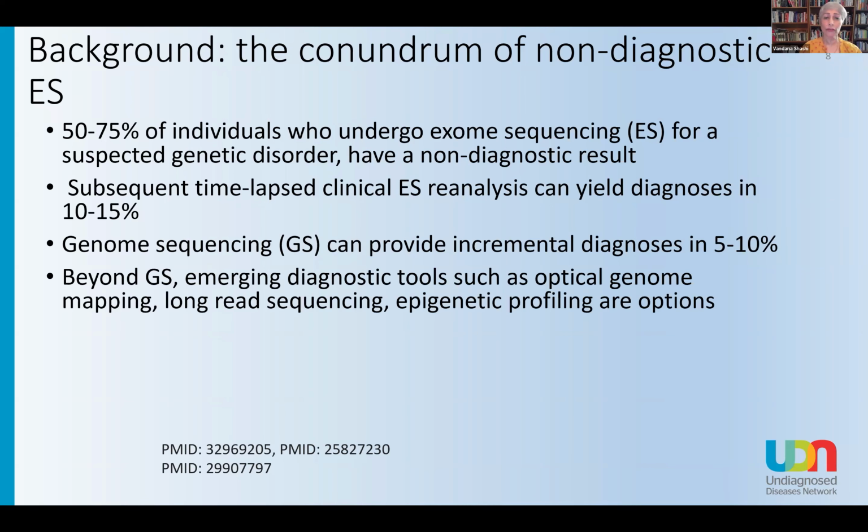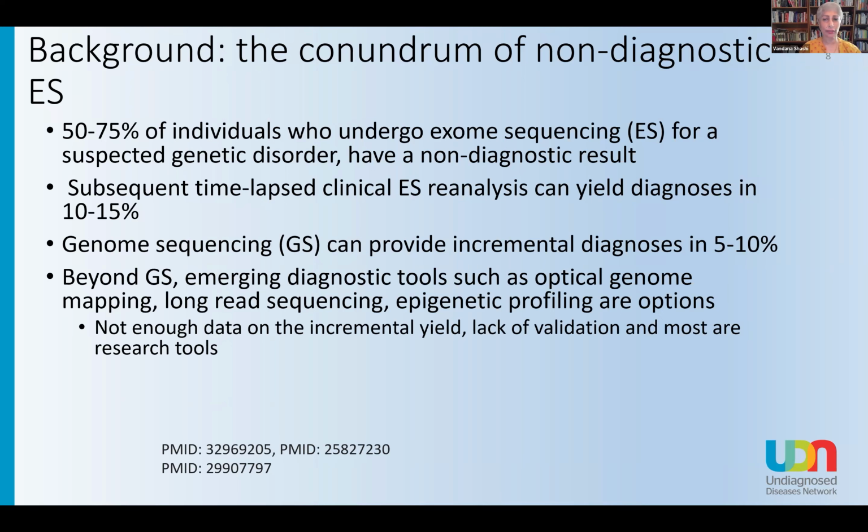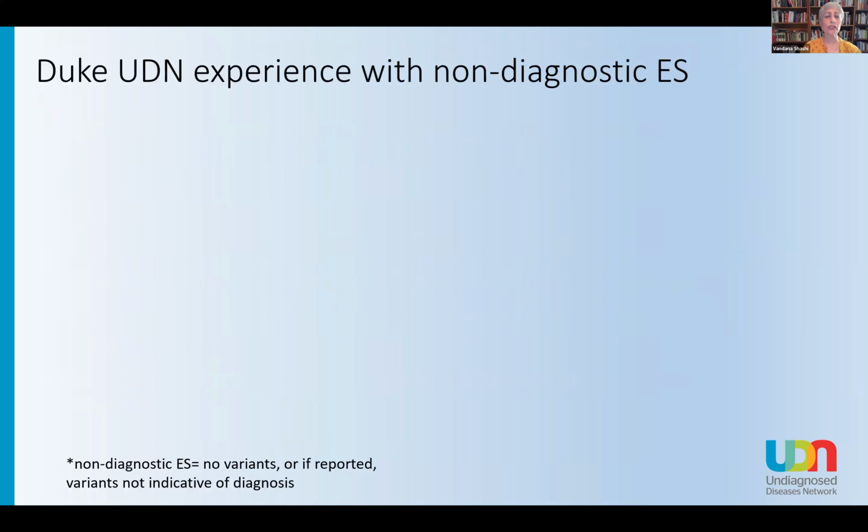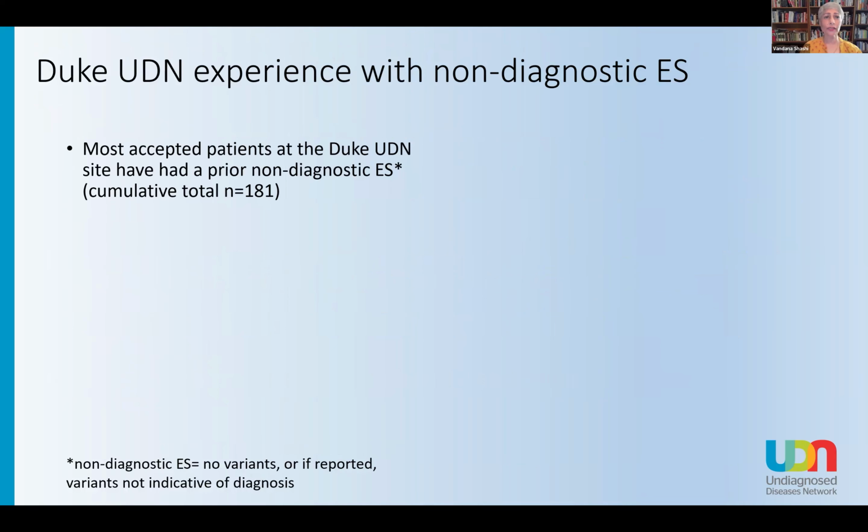But beyond genome, we do have a lot of emerging diagnostic tools, such as optical genome mapping, long-read sequencing, epigenetic profiles, but these are still very much in the research realm. We just don't have enough data, and they're not validated enough to be clinically employed or widely employed. So the question still remains, how can we increase diagnosis from exomes and genomes and conserve further resources? So the Duke experience has been that most of our patients at this time, or all, are coming into the clinical site with a prior non-diagnostic exome.